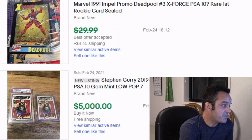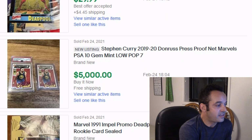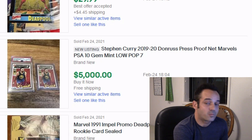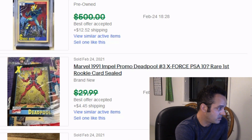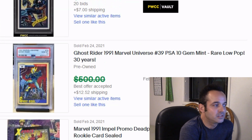Here we have one best offer accepted, and it was under $30. Quite a difference. It's the same day. You got one going for over $150, then you got one at $30, and it's sealed. So essentially the same card. Unless you think one is in better condition than the other, I really don't see the difference. Initially.